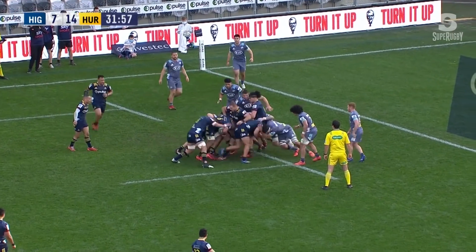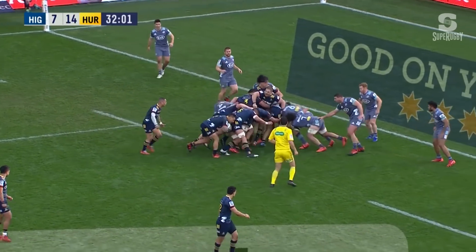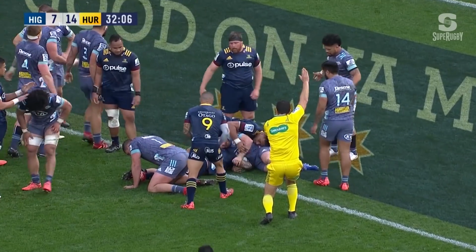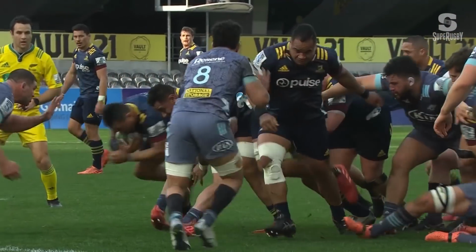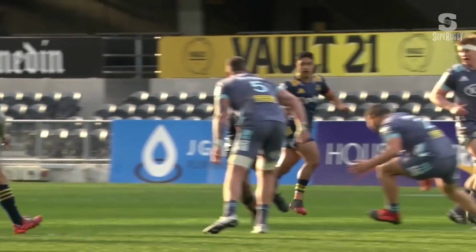So Wetton towers up. Frizzell takes it off him. Ash Dixon will join the party. And this is looking good. Dixon goes low, and Dixon scores. His 100th game, Ash Dixon scores for the Highlanders. He's made giant strides this season.